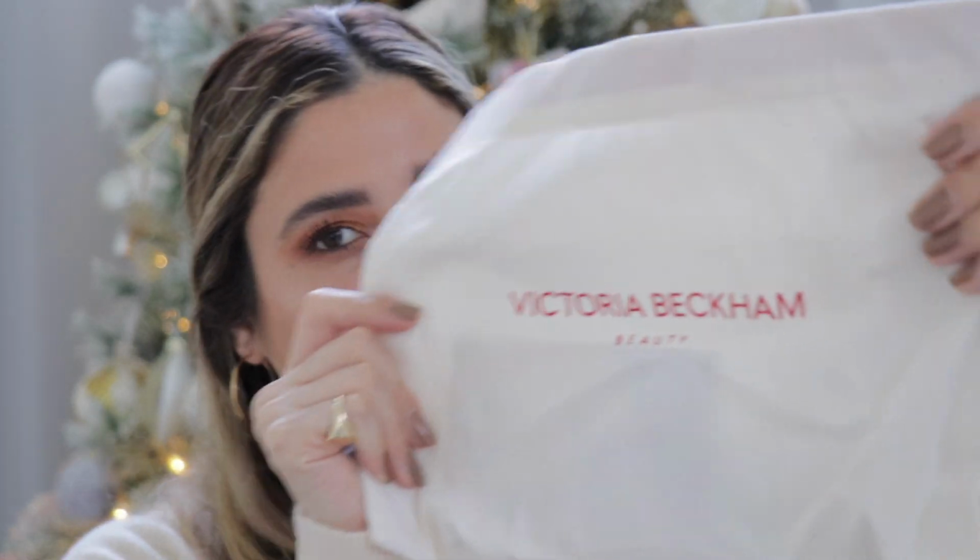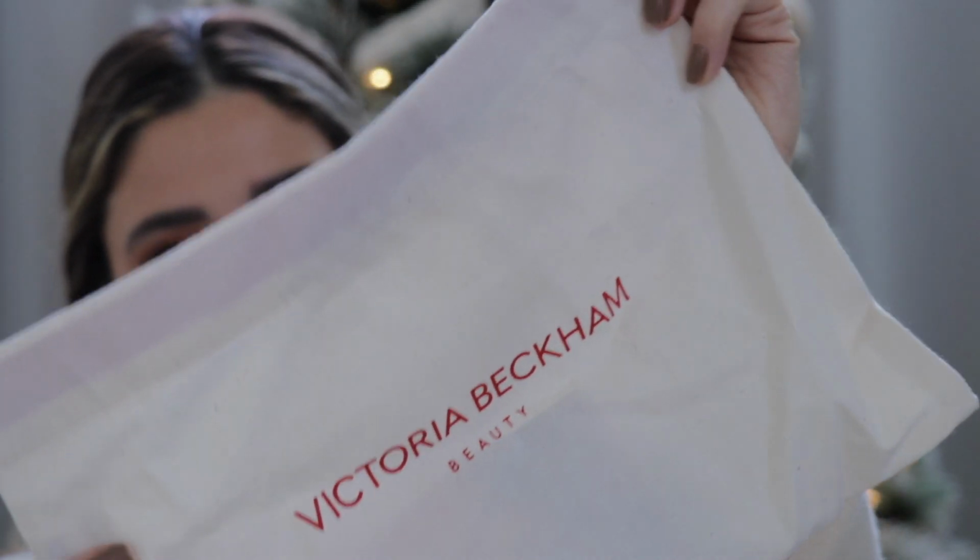So I purchased from Victoria Beckham Beauty, and they gave me this cute little bag right here, but I just purchased one item. I was like, okay, I'm gonna be good. So I went ahead and purchased one of her eyeshadow bricks. Her brand is speaking to me. I see it, and I see other people trying it, and I see good feedback about it.